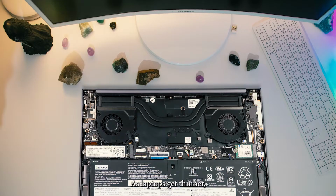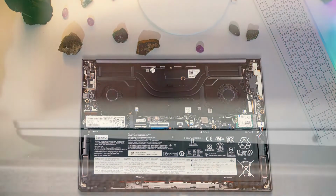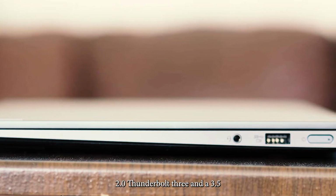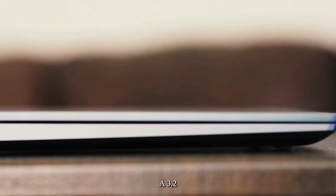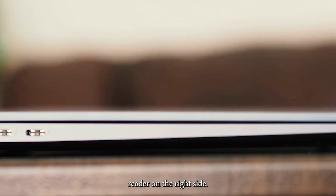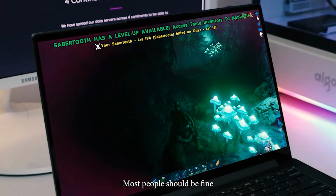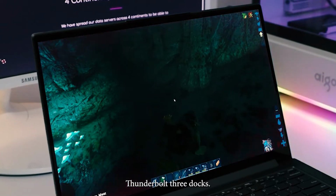As laptops get thinner, many lose their extensive port options, but the Slim 714 is an exception. A USB-C connector for data and the AC adapter is on the left, along with HDMI 2.0, Thunderbolt 3, and a 3.5mm audio jack. Dual USB A 3.2 ports are joined by a micro SD card reader on the right side. It appears to be a UHS-I reader with read and write rates of up to 30 megabytes per second after testing. Most people should be fine with the built-in connectivity, but if you need more, you could always add one of the finest Thunderbolt 3 docks.